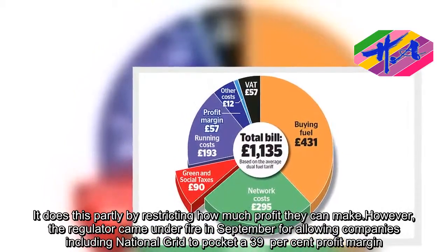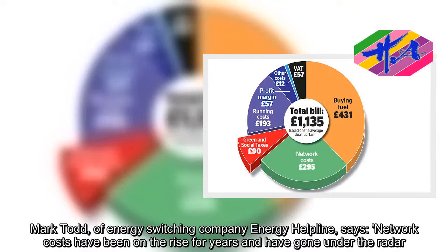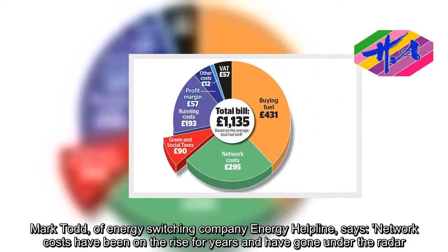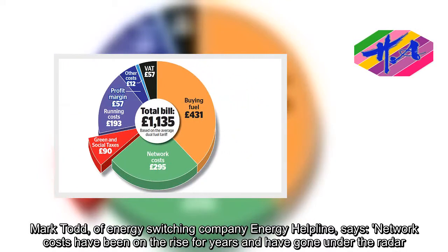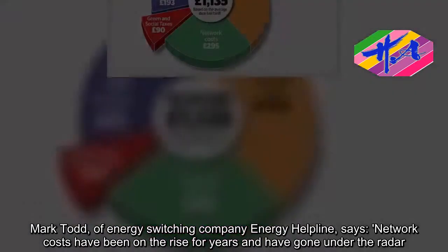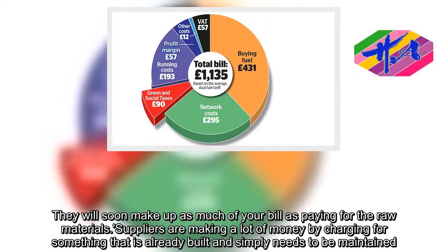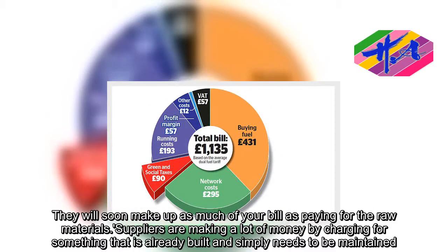Todd, of energy switching company Energy Helpline, says network costs have been on the rise for years and have gone under the radar. They will soon make up as much of your bill as paying for the raw materials. Suppliers are making a lot of money by charging for something that is already built and simply needs to be maintained.